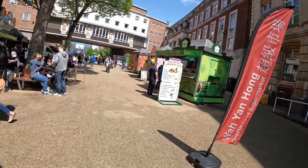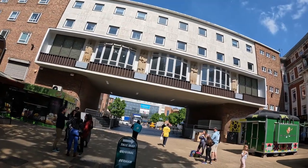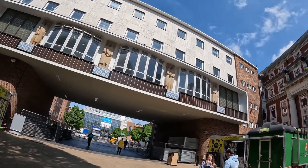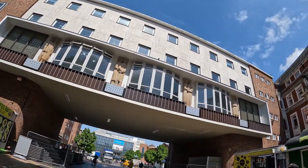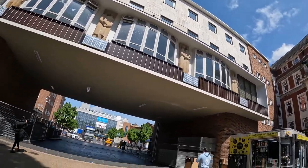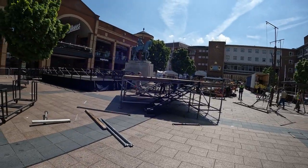All right, nice marketplace they have here. Can you see those statues from there? Go down if you want. They are quite interesting, yeah? I don't know exactly the meaning of them, but it is something. So nice square they have here. So this is actually called the Precinct Square.